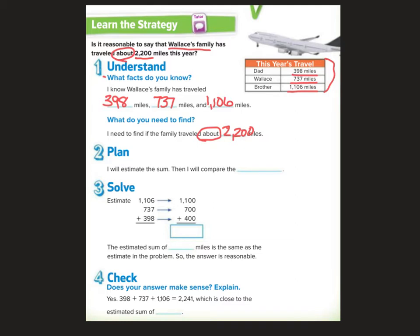Okay, so the plan is I will estimate the sum. Remember, sum is the answer to an addition problem. Then I will compare the sum to 2,200. Okay, so first we're going to estimate. 1,106 is about 1,100, right? Because it looks like here we're doing all hundreds, but we just want to pick a number that's close. And 1,106 is close. 737 is about 700, and 398 is so close to 400.